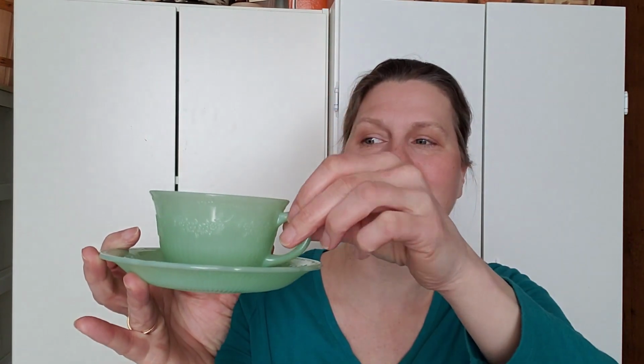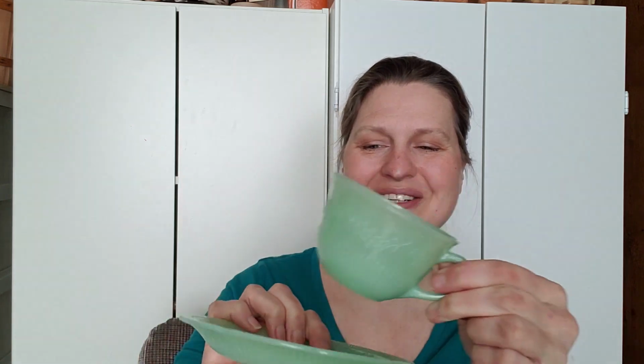And this is something else I didn't know my mom had, but it is some jadeite. I love jadeite. She only had one cup and saucer, but I have two more saucers. So I still think they would be really pretty to do a little display with them. And I just love this. This will be gorgeous to use during the spring or even at Christmas time. Yeah, I'm so in love with this.